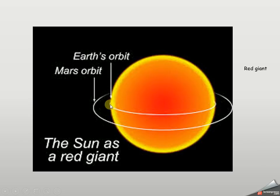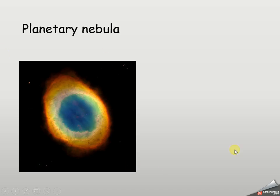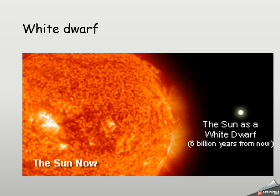Okay, now you can also get planetary nebulas, which is basically a big cloud of dust and gas, and you can get a white dwarf, and that's the sun right now. And when the sun dies in 6 billion years' time, it will turn from a red giant and then into something called a white dwarf.